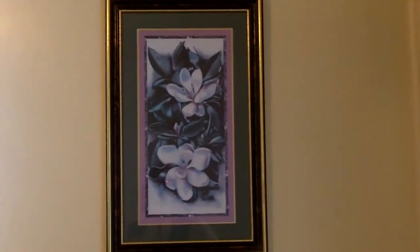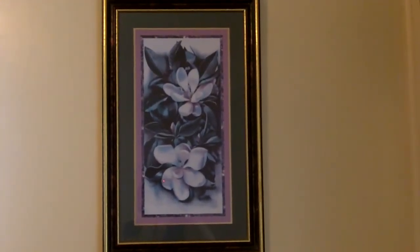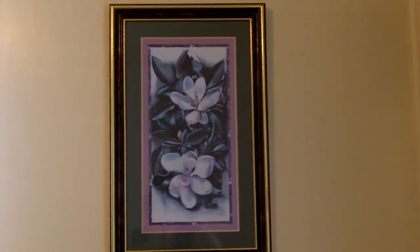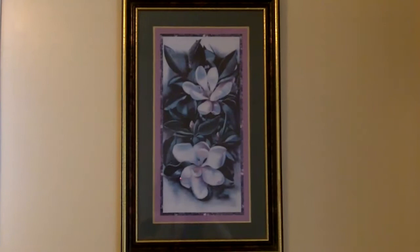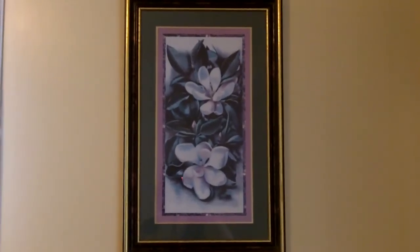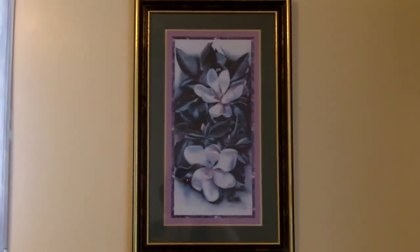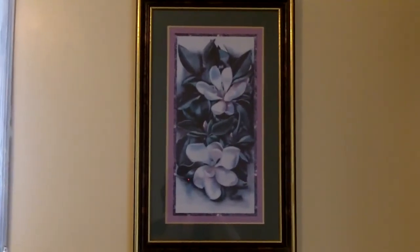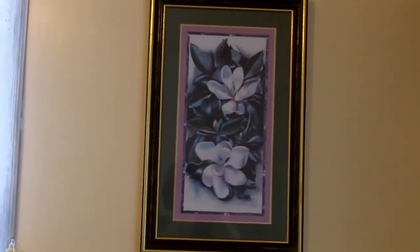Now for some artwork that I have on the wall. This came from the Goodwill. It is from Home Interiors, and I got this because I have another one that's identical to it on the other wall. So I bought it to have the matching set, and it's some magnolias, and the frame is gold tone, and then it has some hunter green around.